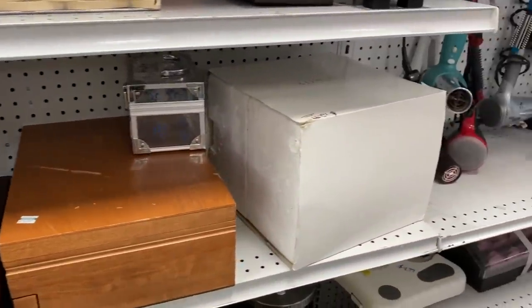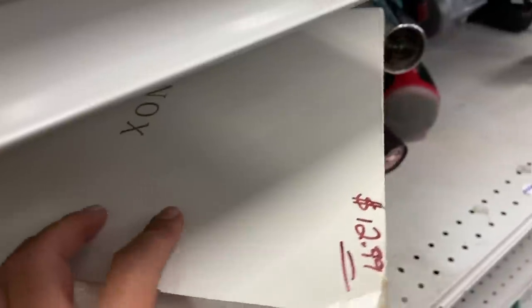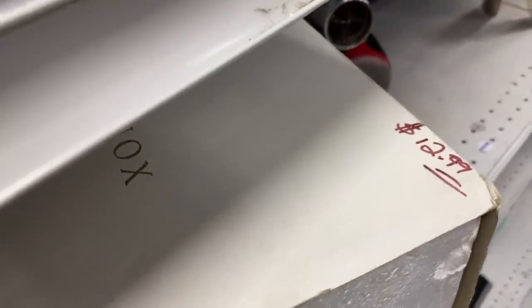Eyes deceive me, or is that a Lennox box? Like a huge one. Okay, well, we gotta open this. I have to know what's inside of it. $12.99 for Lennox?